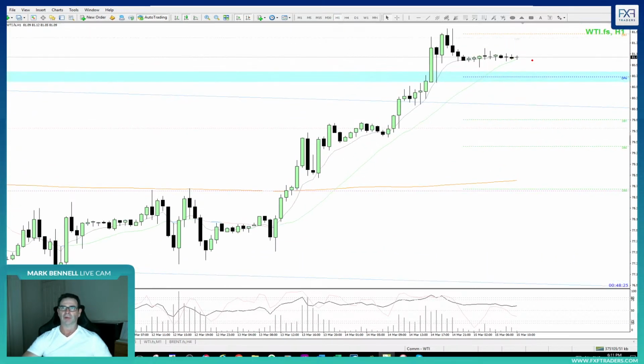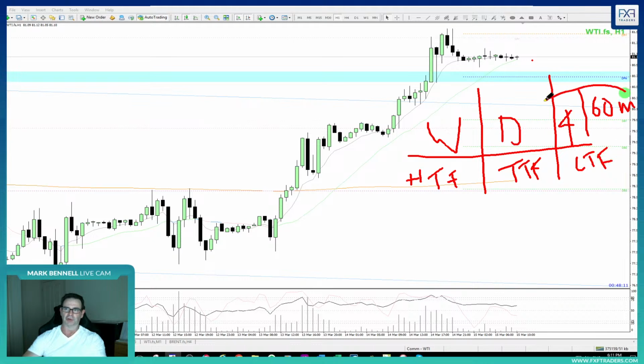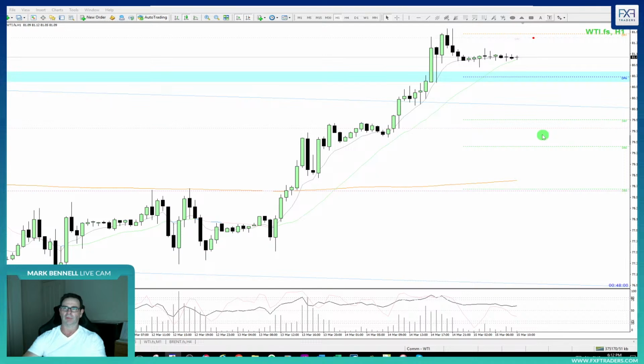All right, so the time frames that I look at, weekly, daily, 4-hour or 60-minute. And this is the higher time frame. This is my trading time frame. I'm looking for the context. And this is the lower time frame. I'm looking for fine-tune entries. Okay? That's the 3 time frames.